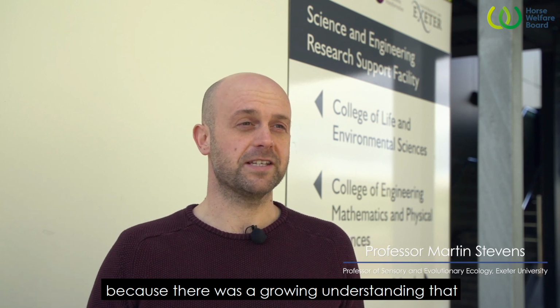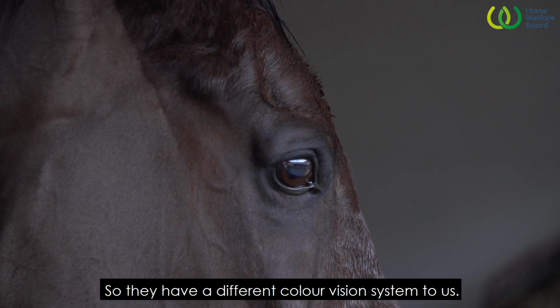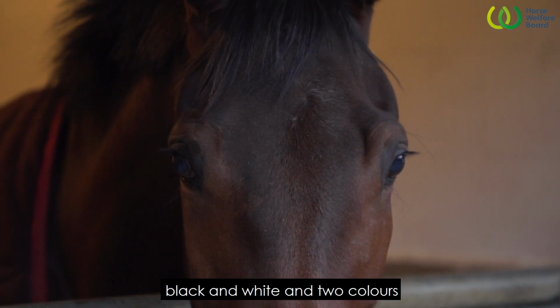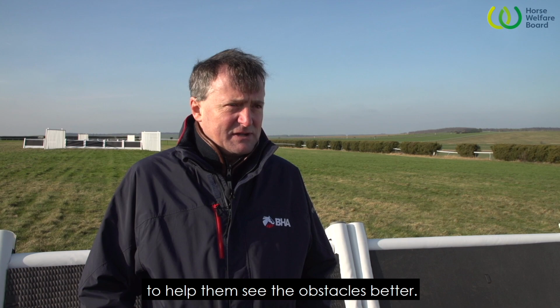The Equine Vision project was commissioned because there was a growing understanding that horses don't see the world the same way that we do, so they have a different colour vision system to us. It's very easy for us to think we see things in our way, but it's been established that horses see black and white in 2 colours, whereas we see black and white in 3 colours. So it's the contrast in colours that's important to help them see the obstacles better.